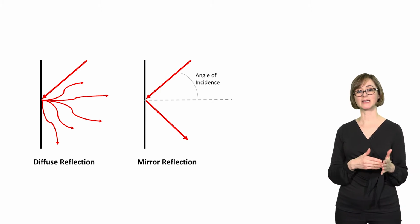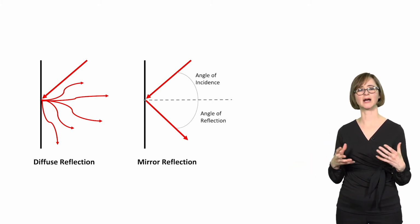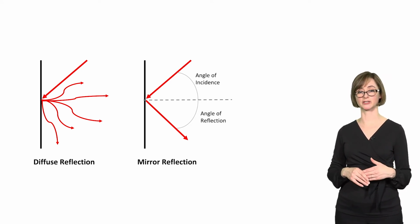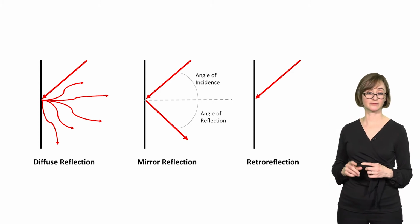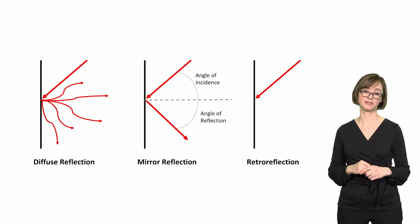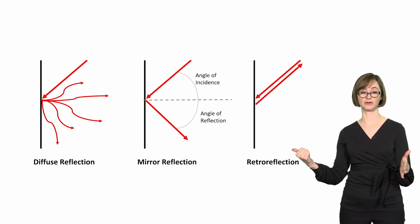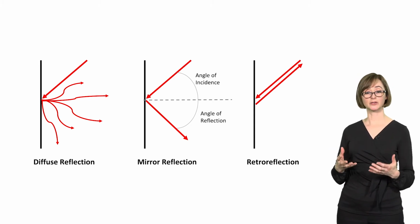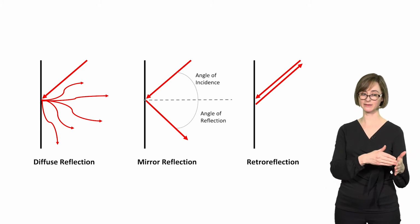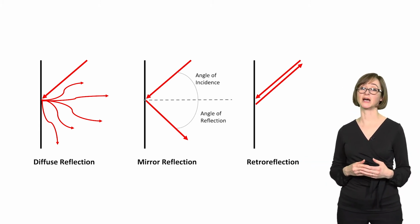It bounces off at the same angle that it came in at, which is why the picture is preserved, why you can see objects in a mirror reflection, and you can't see anything really coherent in a diffuse reflection. Finally, retroreflection keeps light even more tightly focused than mirror reflection. All light that hits a retroreflective surface is returned back exactly where it came from. This means that the amount of illuminance is very close to the amount of luminance. All of the light that came in gets back to the viewer. For that reason, retroreflection is often used in high-visibility clothing.